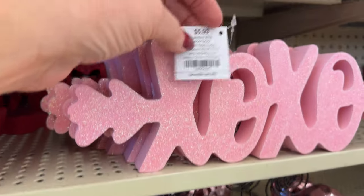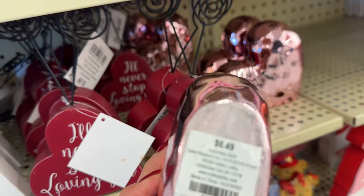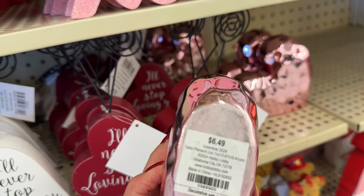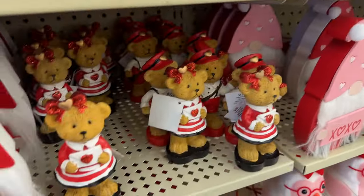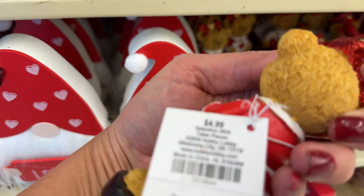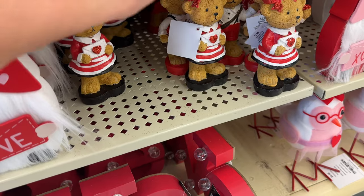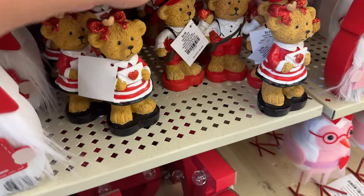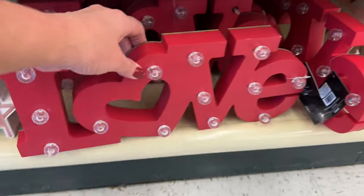I think this pink XOXO little decor with the arrow going through it is super cute. And then this caught my eye, possibly for my daughter's room. It's like a really pretty shimmery blush heart. And then I also see that they have a red one as well. I also saw these really cute little boy and girl Valentine bears. My mom actually had a teddy bear room when we moved out and she had a spare room. And I always thought that room was so adorable. And then I also thought this cute love sign that lit up was also adorable.